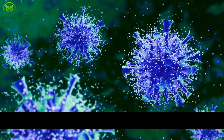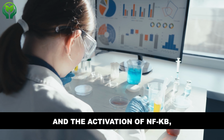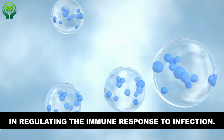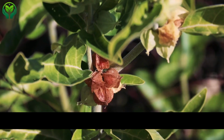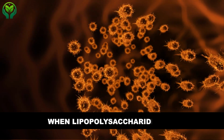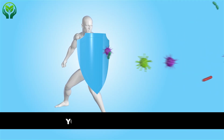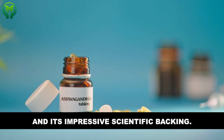It reduced the increase in CCL2 expression and the activation of NF-kappa B, a protein complex that controls the transcription of DNA and plays a role in regulating the immune response to infection. In other words, ashwagandha is very effective in fighting the negative effects of inflammation. The same impressive performance was observed when lipopolysaccharide, LPS, was used as the inflammatory trigger. So next time you're looking to bolster your body's defenses, remember ashwagandha and its impressive scientific backing.